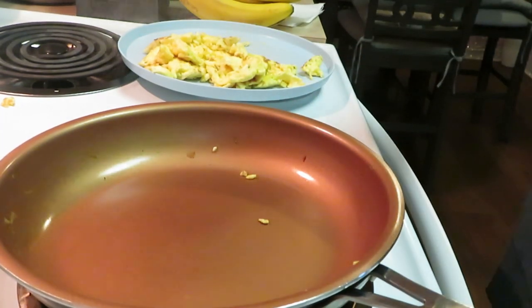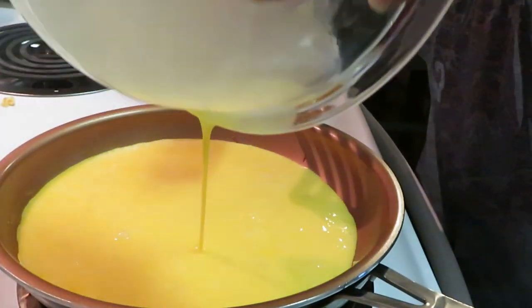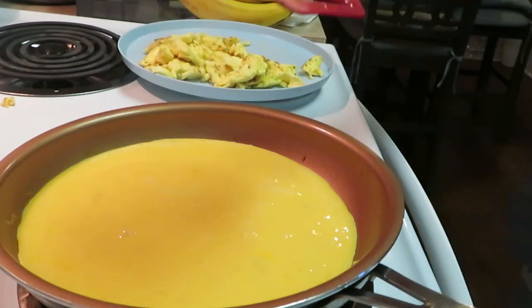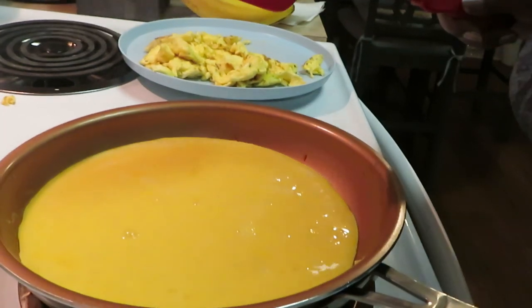Get the rest of the eggs in the pan. All right. Let me see. And this is the other half of my eggs. Get that in the pan. And I'll go ahead and get these scrambled up, guys, and I'll be back.